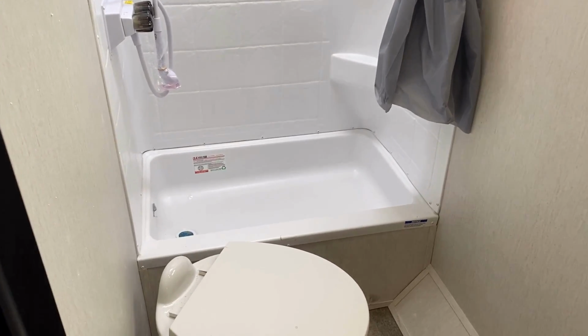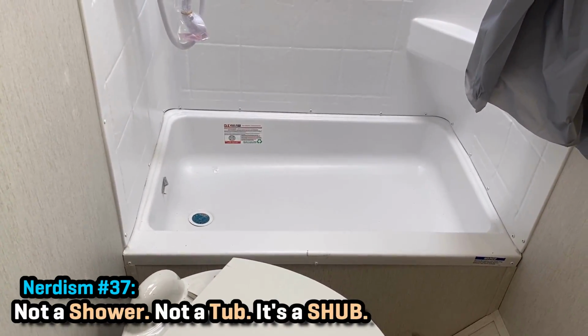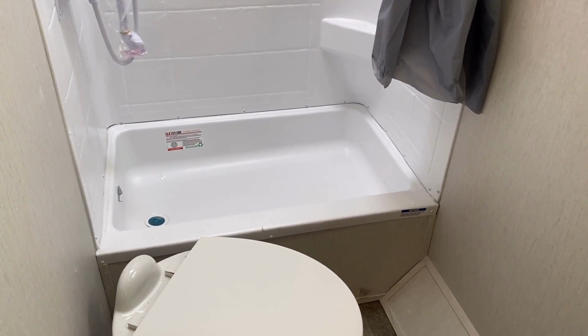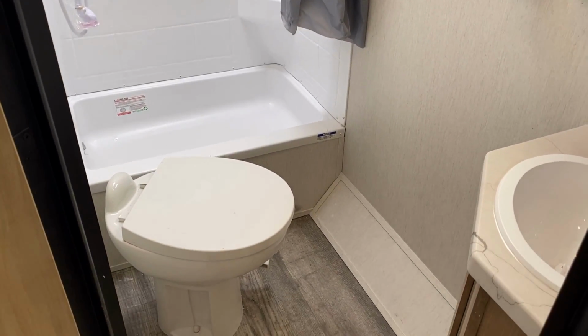Now, this is what I call the Cherokee shub. Not a shower, not a tub, a little bit of something in between. If you need to bathe a baby, it's deep enough. It's also just deep enough to keep that shower curtain under control there.